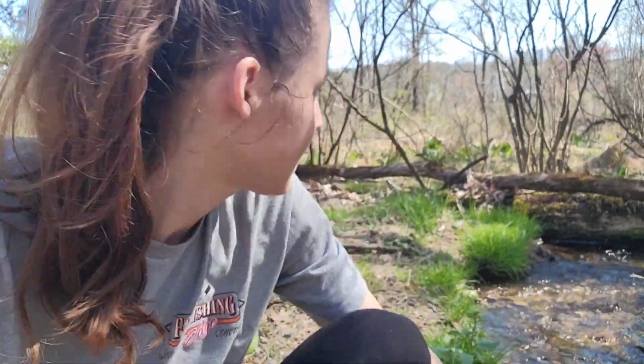Morning. I'm out looking for petrified wood right now. Let's see, what is it? It's April 11th, I think. Anyways, I'm here by this little creek. It's kind of a swampy area. You see there's a bunch of skunk cabbage.